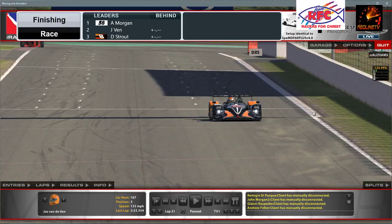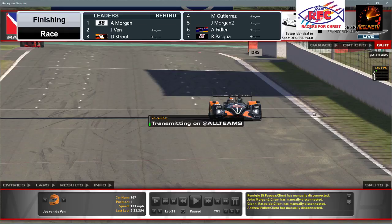Well, Joe, you finished second today here at Spa. Looked like we saw your little incident there where you spun around the corner and tapped the wall a little bit. But it looks like Andrew ran out of fuel and you were able to get back into second. So tell us about your run out there today here at Spa.